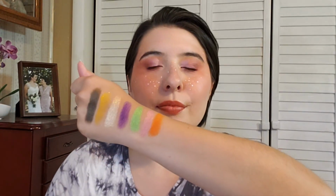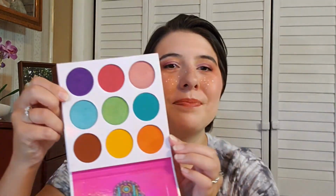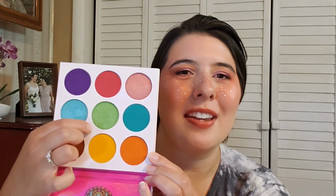So let's give you some swatches here. Here are some of the shades swatched from the purple downward. Look at that green. That green is so good. Oh, I love it. So that's the green shade that I'm dying over. And then I swatched that purple and this pink and the orange.